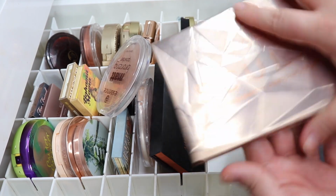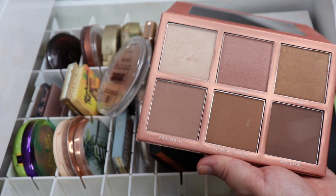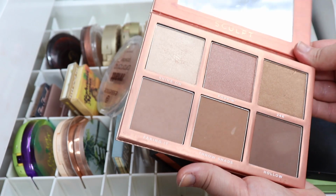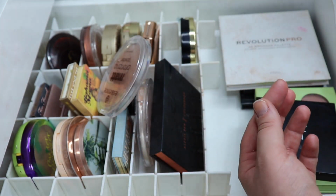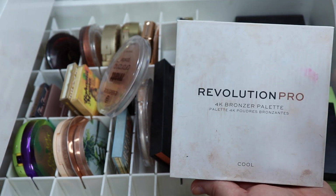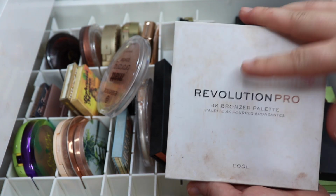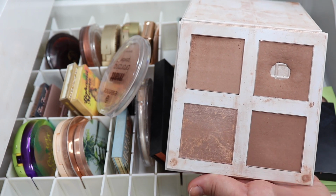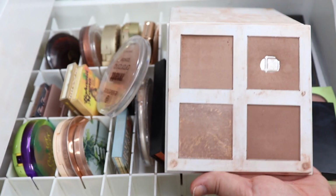But this is the Sigma bronzer palette, the Sculpt Highlight and Contour palette. You cannot see, but I've used this shade quite a lot actually. Doesn't make a dent in it whatsoever, which is pretty cool. This one I love. I know it's dirty and everything, but this is so good. This is perfection. This is the shade I don't really use. You can see the ripples in here. Do you see that? You can see how much I've used this.